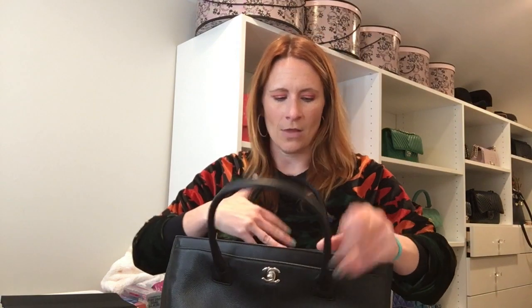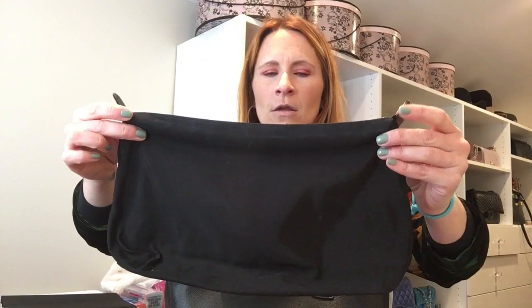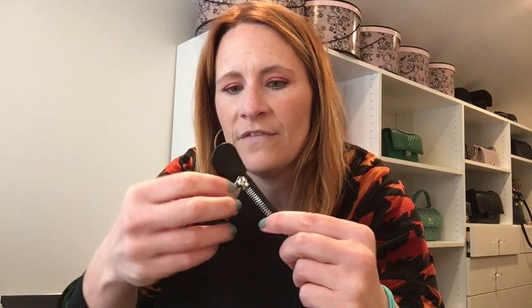The interior of this bag is black nylon, and there were no issues with the nylon whatsoever. It's never ripped, torn, or fallen apart. It's not fading, and there are no areas of wear and tear. It comes with this interior pocket. The reason I'm taking it out is because I want to show you that the hardware on the bag is totally fine.